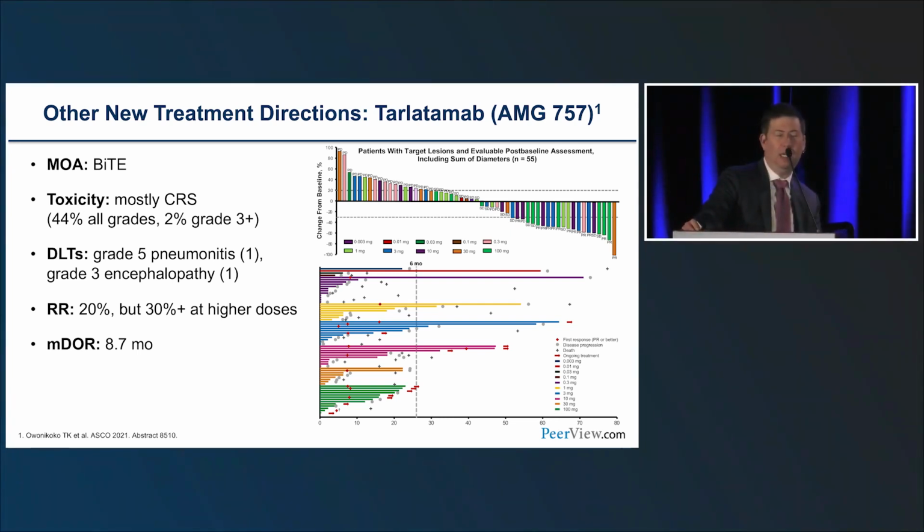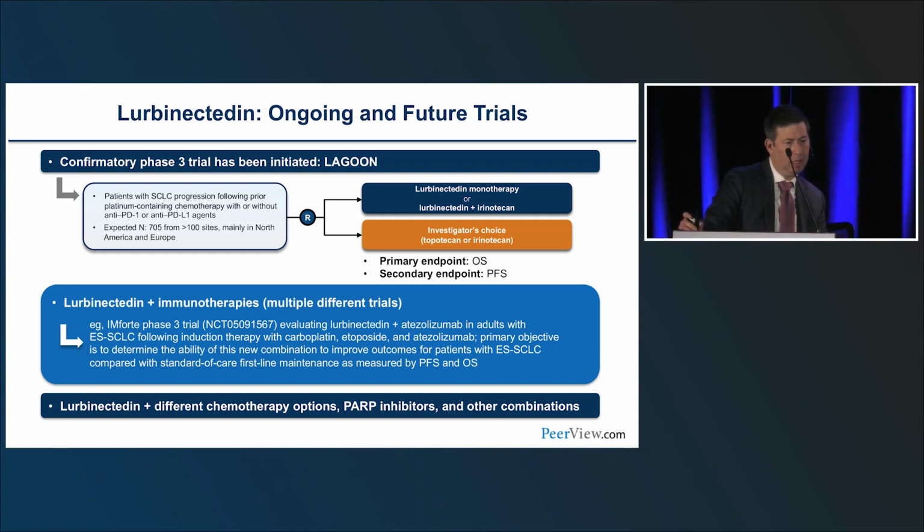Most of the toxicity is really cytokine release syndrome, and so these studies do require admission to the hospital, at least in the beginning. But for patients that do well, then that can be done as an outpatient. Aside from cytokine release syndrome, generally very well tolerated. And then lurbinectedin, there are ongoing studies. This is the LAGOON trial. It's a combination lurbinectedin plus irinotecan versus topotecan or irinotecan, so another ongoing trial.